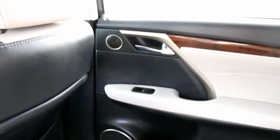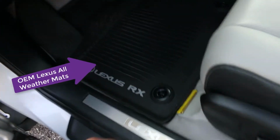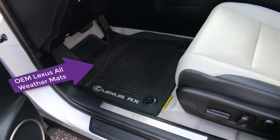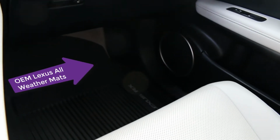It's got rear seat vents right here. And there we go. So you can see the seat really does have a lot of room. And it's got a sunroof. It's got the rear package tray, and we'll go back there and I'll show you that. One of the items that I like to put in all my vehicles are these all-weather mats. So these are OEM, and I put them in the Ranger, and actually the Ranger came with these mats, the full set. It came with front and rears.